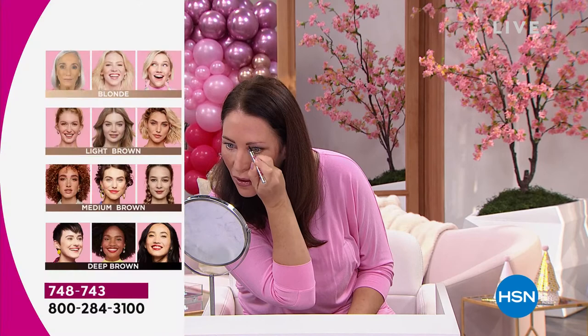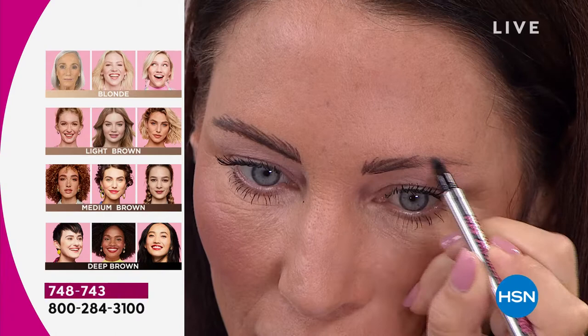So while she's doing that, I'm going to have Annie give us some tips and tricks. Don't forget, there are four shades you can choose from. Blonde, if you have light hair or gray hair. If you have light brown hair, go with that. Go with your natural root color. Yes. I like to go to the medium brown because I like a strong brow.